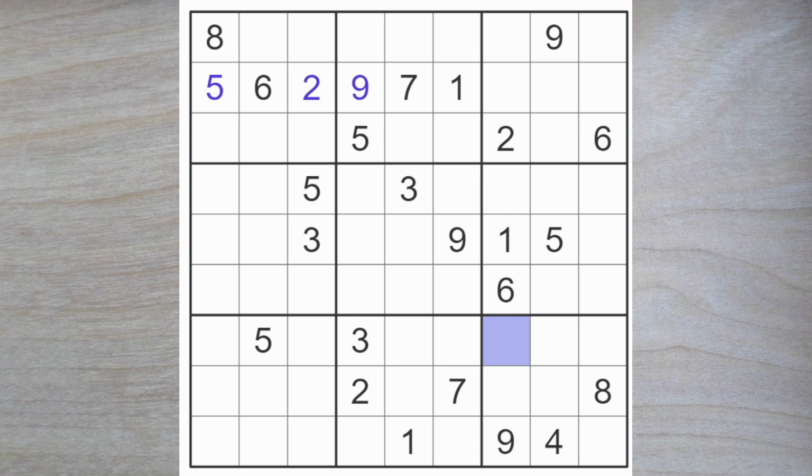Using the old caveman style counting, I can see that this square must be a 7 because it can't be a 1, 2, 3, 4, 5, 6, 8, or 9. So this is a 7. And now we have a 1 and a 7 blocking here, and here. So this is a 1 or a 7. And since a 5 blocks here, we know that this must be a 5.